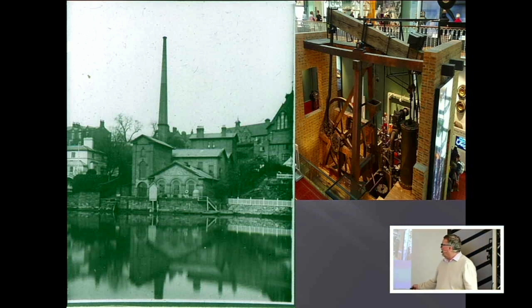And again, even getting towards the 50s and 60s, the lovely building there was still about. And the beam engine inside resembled this one that I took a photograph of from Edinburgh Museum. You can see there the wheel turning round, nodding beam that nods back and forwards. And again, a piston to ram that water down a narrower pipe and lift it to wherever it needs to go.